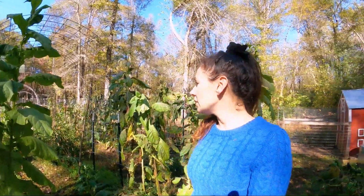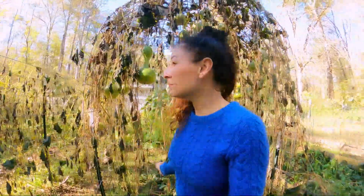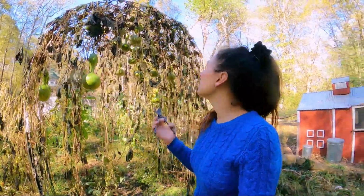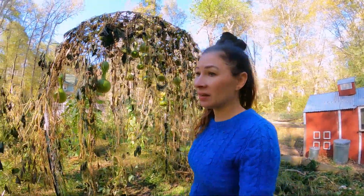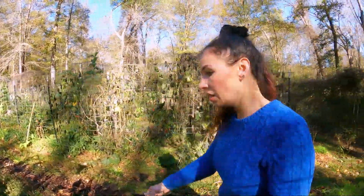I do have some random volunteer tomatoes that had popped up. I'm gonna go ahead and also take down this gourd plant and just bring the gourds inside, I think, because the vine is dead. Same with the Long Island cheese. I'm just gonna bring the pumpkins in.